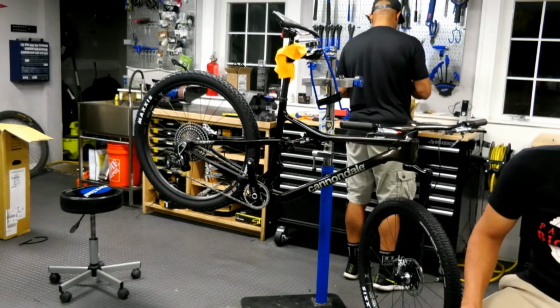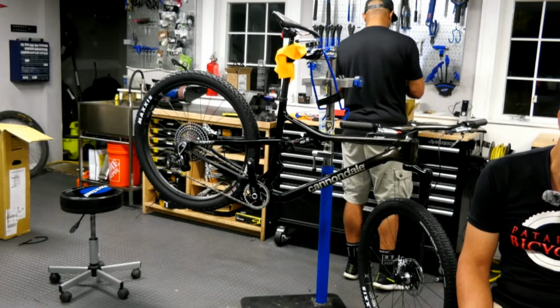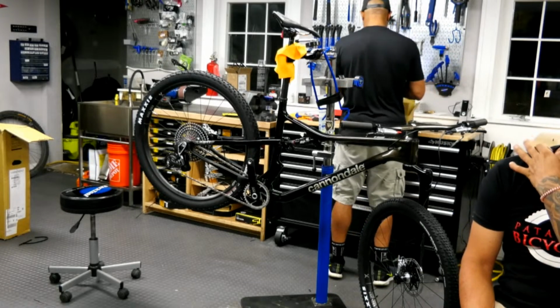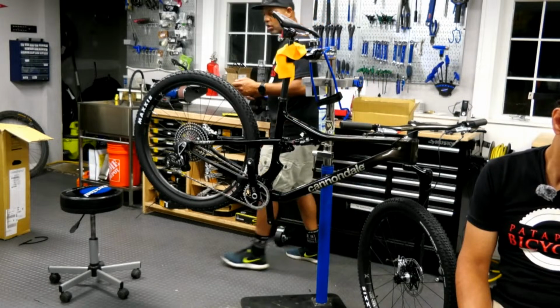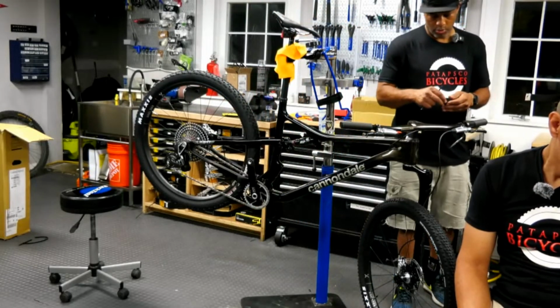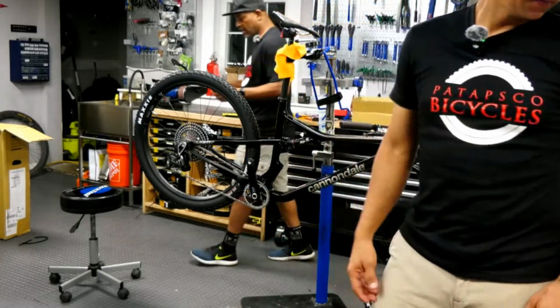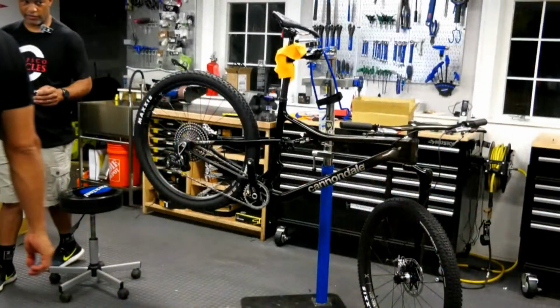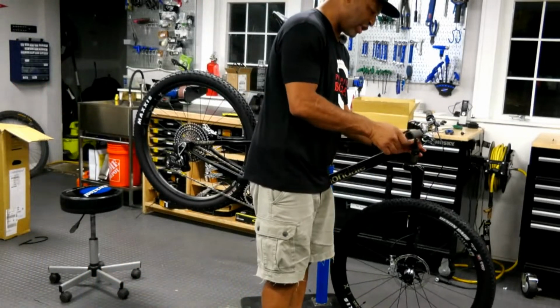See, people, Juan is saying, second that, the shifting under the load. It's good. Yeah, it definitely shifts under the load. Its party trick is that you can shift your bike while you're putting 1,000 watts of power out. So that's for all the people that don't know how to shift their bikes. If you don't know how to shift the bike, then transmission is the way to go.